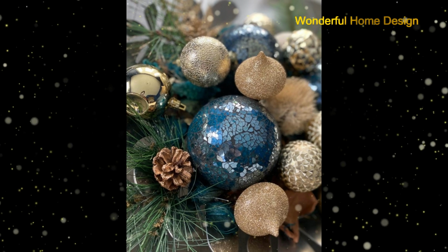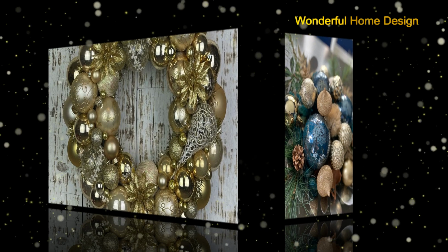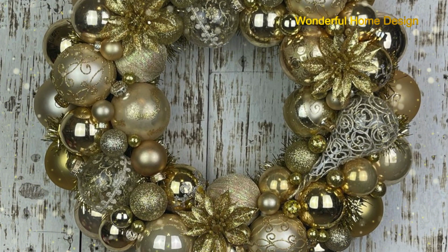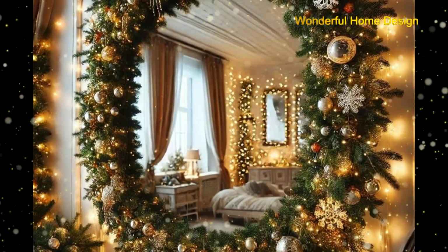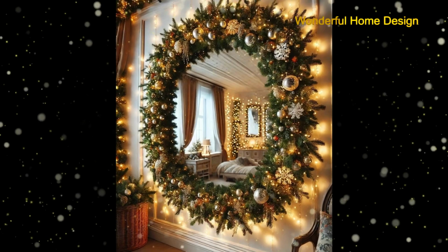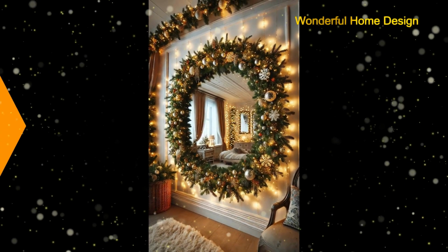Vintage and vintage-inspired ornaments have become increasingly popular in recent years. Thrift stores, flea markets, and antique shops often have beautiful finds from past decades that can add charm and character to your tree. Mixing different styles can create an eclectic and cozy look. Don't hesitate to incorporate mismatched ornaments. It's all about telling a story and creating a unique festive vibe.